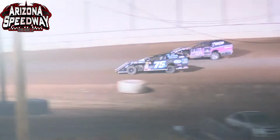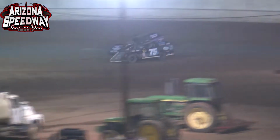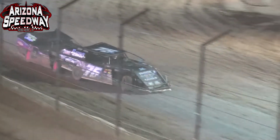Chaz Baca Jr. going to be out front. Can he clear Center? No, not quite yet. Drag race down the back straightaway. Darren Center, Chaz Baca Jr. Baca down low, Center up top. Give the spot to Baca.